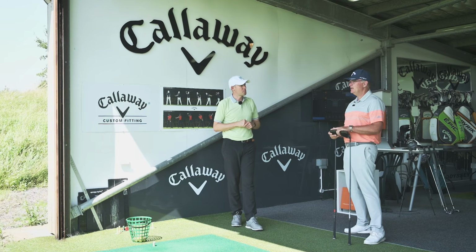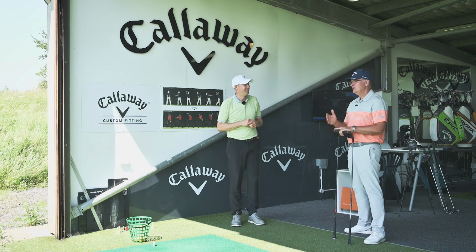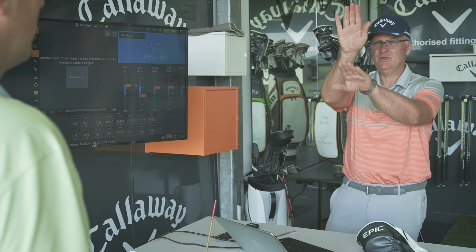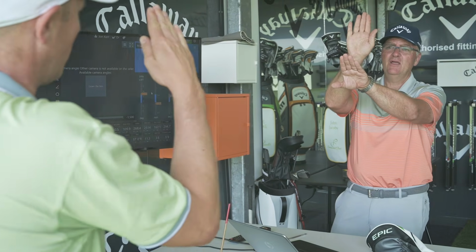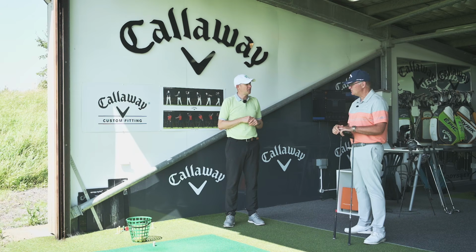Yeah, we do get that, and that's the product that they're actually playing with at the time, and yet they've come to get fitted. So you know that they're actually looking for improvement, but they still think that because that's the product they've used a lot, then that would be where they should still be. So there is quite a lot of ego in fitting, really, from the player's point of view.